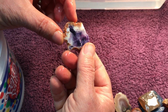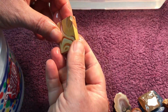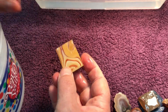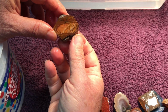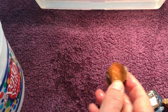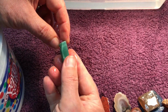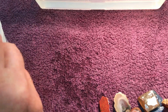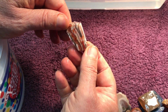Tiffany stone, or bertrandite. This is a rhyolite. I believe it's from Oregon, but I don't know the very specific location. Picture jasper, probably Deschutes. I believe this is a piece of jade. Mexican crazy lace.